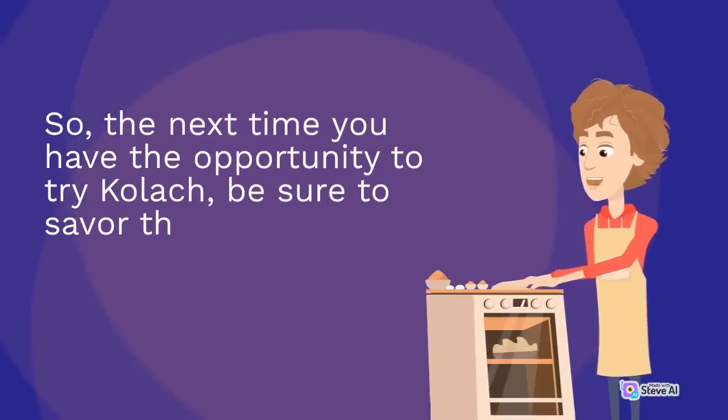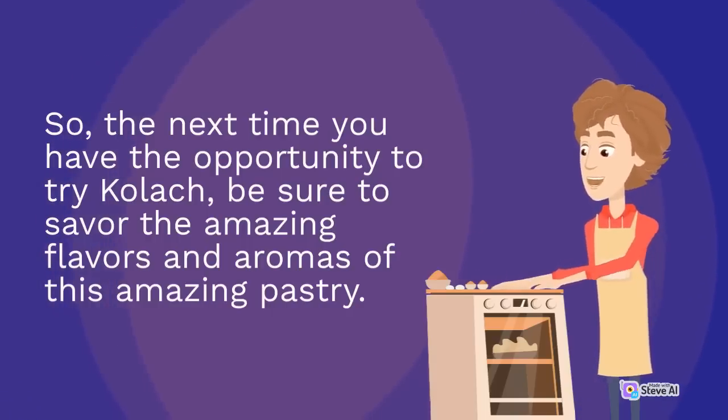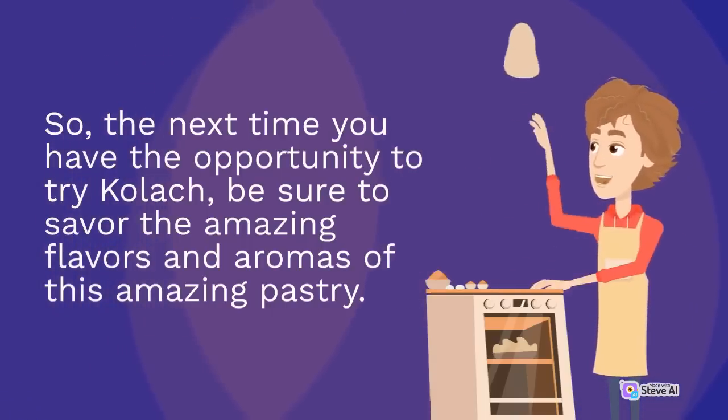So, the next time you have the opportunity to try kolač, be sure to savor the amazing flavors and aromas of this amazing pastry.